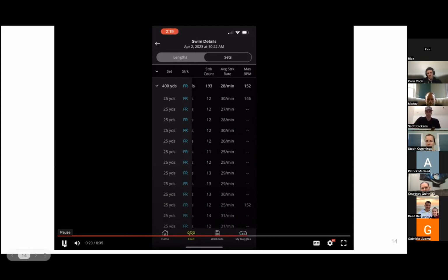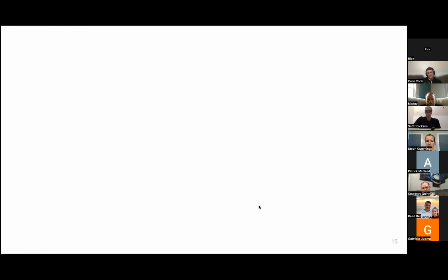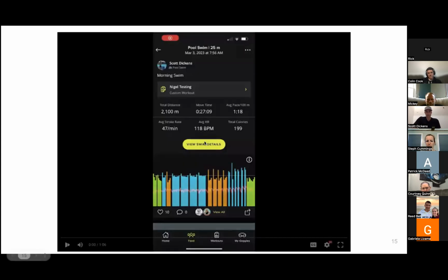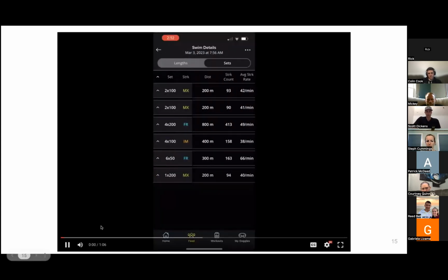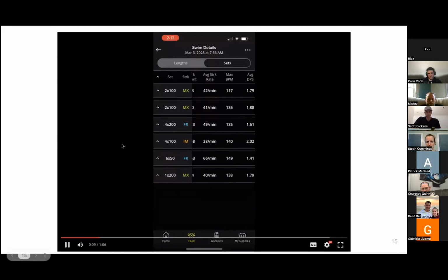The next one is a swimmer that has been using the goggles for quite some time. As you can see, this is a summary of the data. This showcases the breakdown of the workout. And again, this is auto calculated and auto done by our machine learning and pattern recognition.